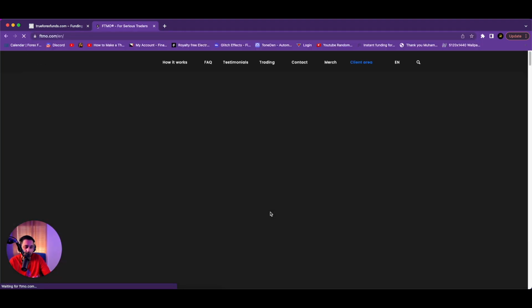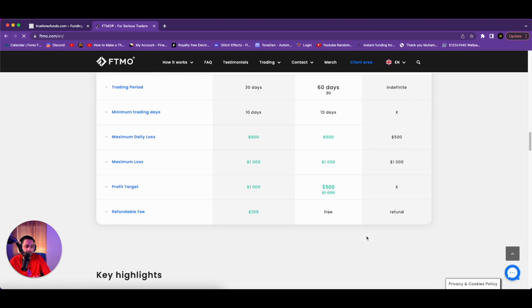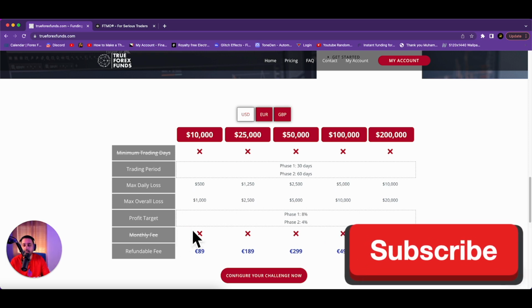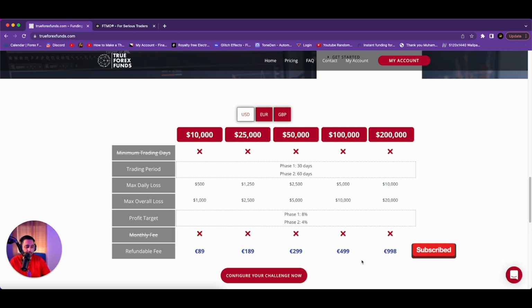FTMO is a little bit more. But still, for 499 euros, I feel like the price is a little much. There are some other prop firms, especially My Forex Funds, at $499, I believe. So the pricing here, in my opinion, is a little bit much. They could probably do better on the pricing, especially because we're paying in euros. So if you're in Canada or the US, it's going to cost you a little bit more.